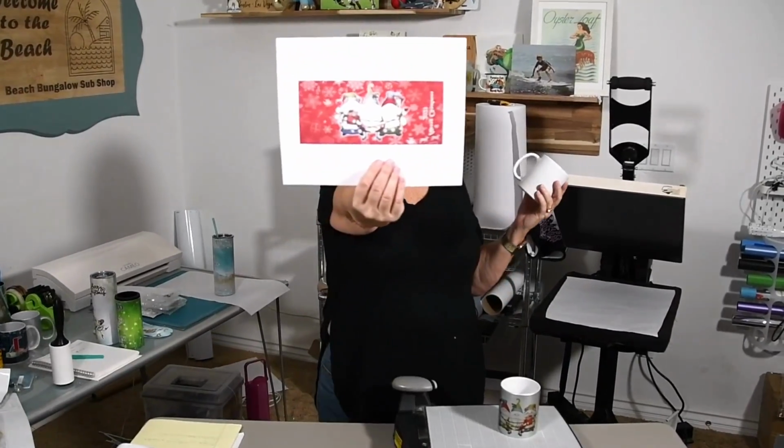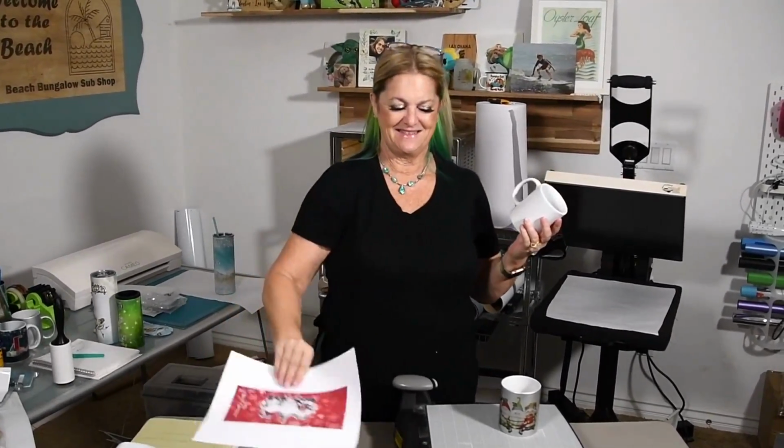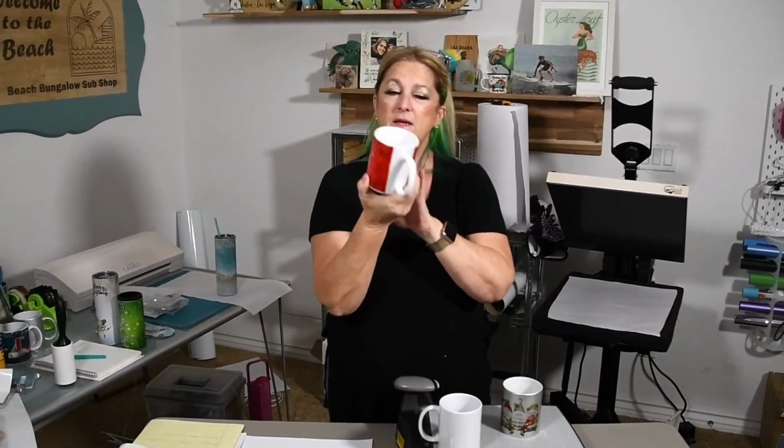So, today I have one left. One lonely, barren 11-ounce mug. And we're going to dye sub some Christmas gnomies. Okay? This one I already did, but I'm not thrilled with how this part came out. This is a little blurry for me, and I think it's because I didn't turn it. So we will turn that today. Here's another one I did. How cute is this? It's a gnome, says D for Daddy, then Merry Christmas. I love it. So let's do one, shall we?